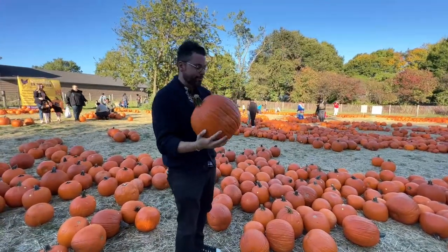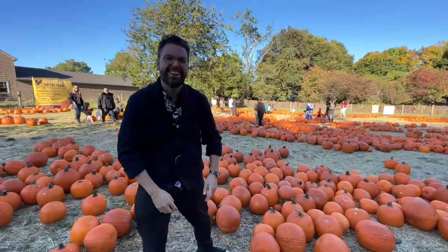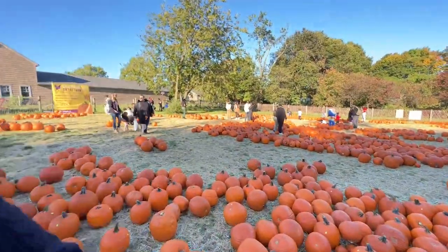Put in a real latte. Ooh, that's what I'll pick the pumpkin for.